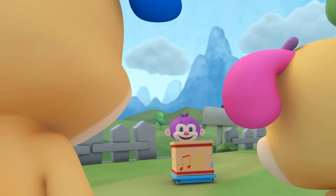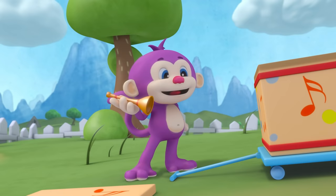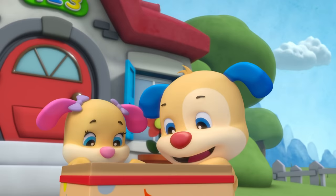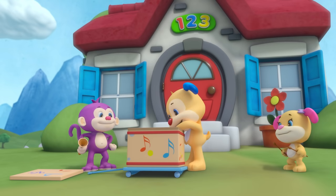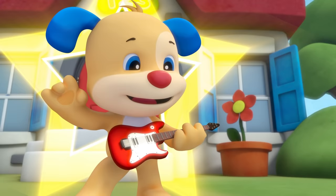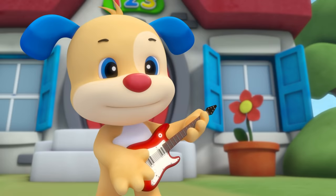Let's all make music today. What instruments can we play? Looking through the box of toys, what will make the greatest noise? Puppy finds his red guitar. He plays it like a superstar. The strings vibrate and sound comes out. How many are there? Let's all count. 1, 2, 3, 4, 5, 6. Wow!